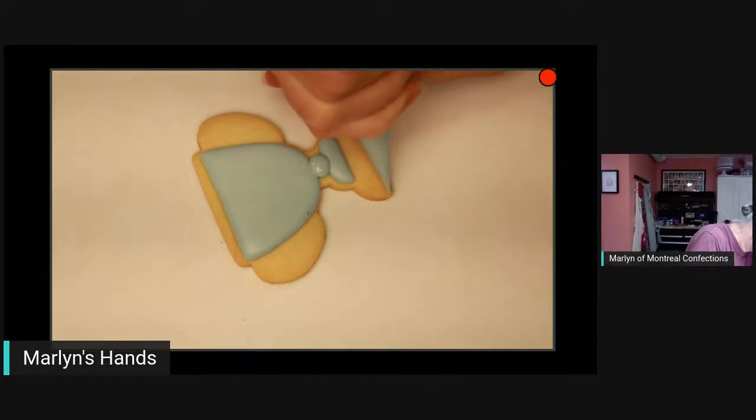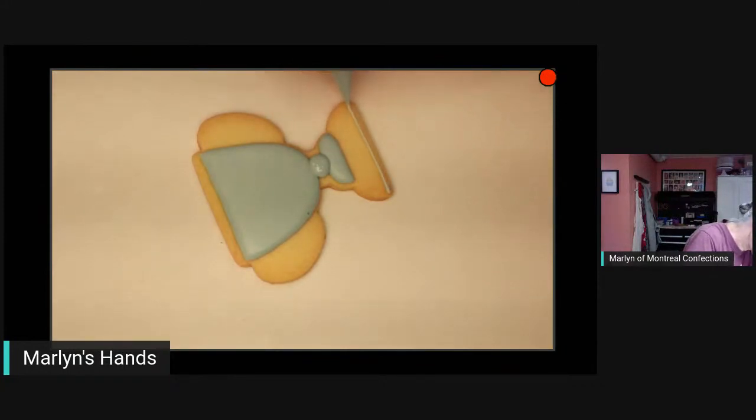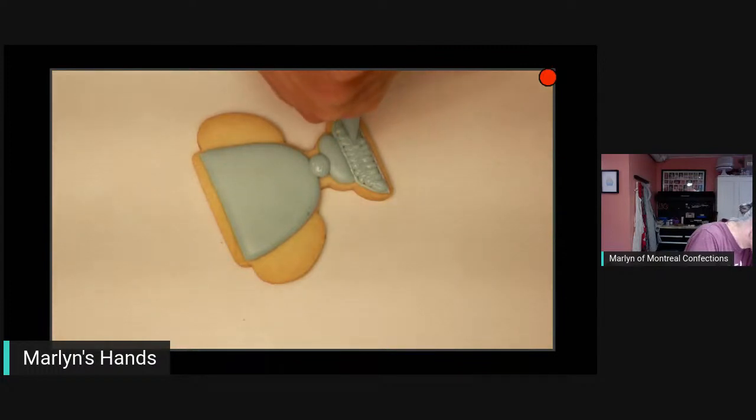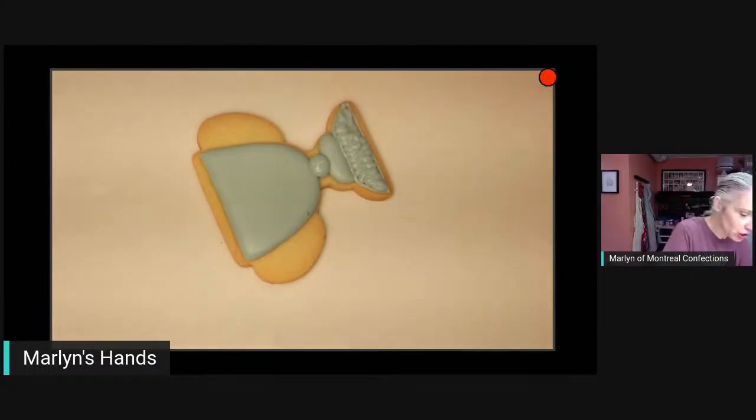And then here at the bottom, straight line across like that. And then I'm going to flood this whole bottom area. And again, if you're using a small tip, it is tedious. Adjust depending on how many cookies you have to do.